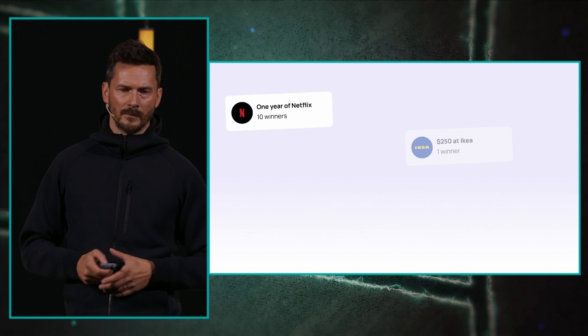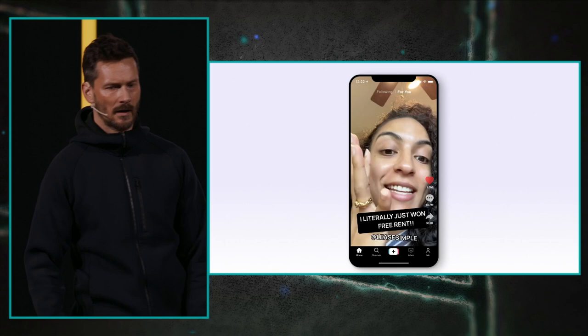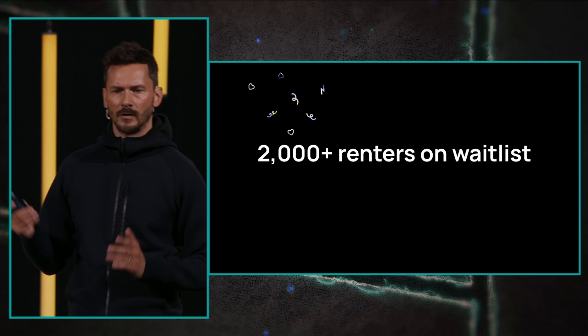So as a 25-year-old, balancing high rent, inflation, and a busy social calendar can be sometimes conflicting, if not always. So our banking app incentivizes renters to make good decisions, short and long term. So on LeaseSimple, each rent payment is a chance to earn cash, free Netflix, or even free rent, in weekly sweepstakes. So renters feel excited to use LeaseSimple and talk about LeaseSimple to their friends. And this has been confirmed as over 2,000 renters joined our waitlist in just 10 days.